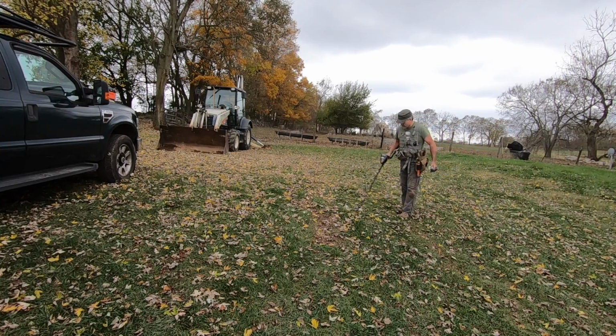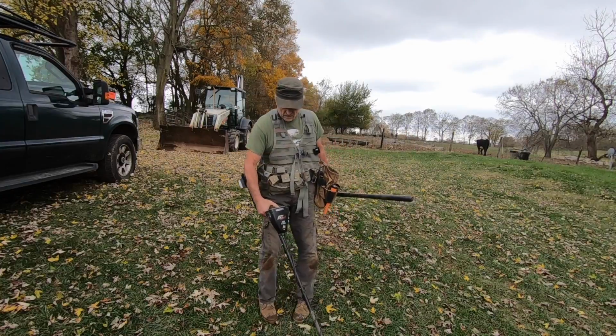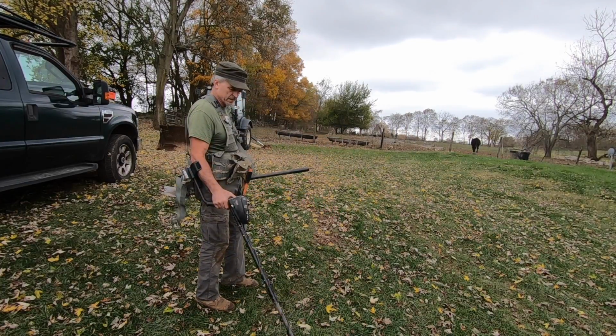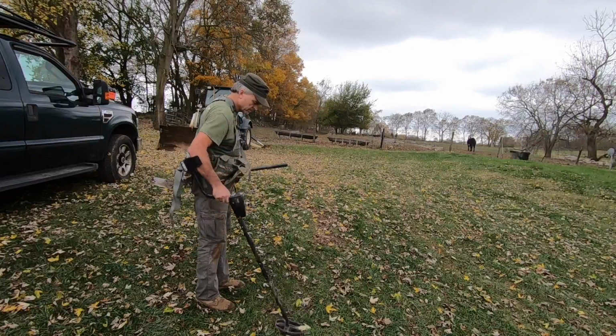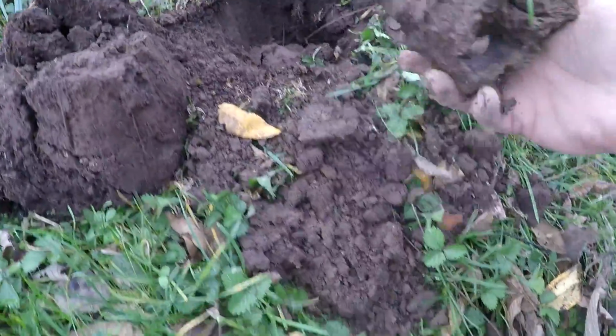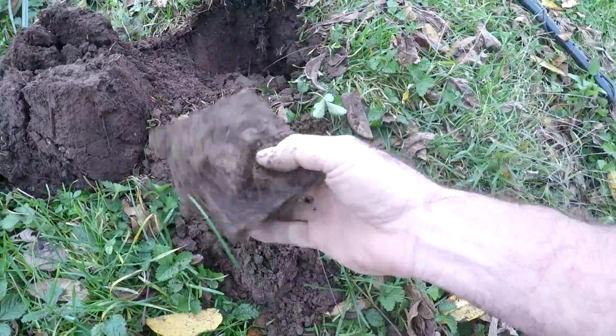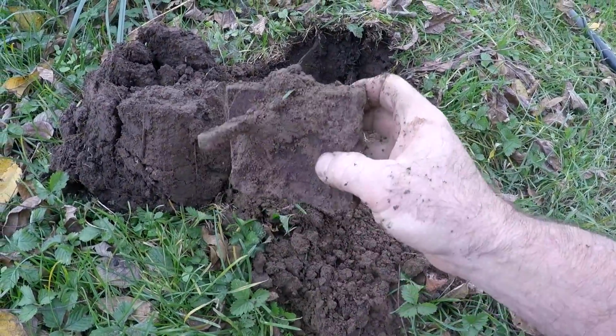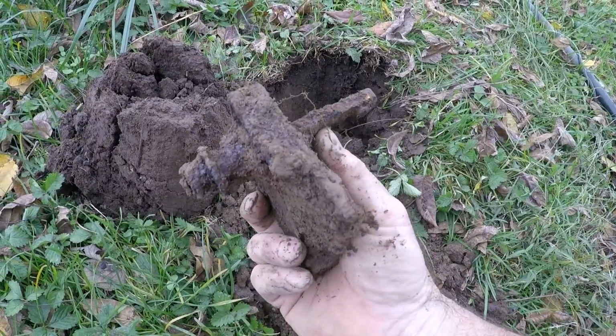I'll try to mark a couple things for you. I'm going to go ahead and crank the discrimination down so you can hear what it sounds like on this part of the yard. That's a lock off, like a door of some sort. Either it could be a door or like a pie safe or something like that. Yeah, I think the homeowner would be pleased with that one.